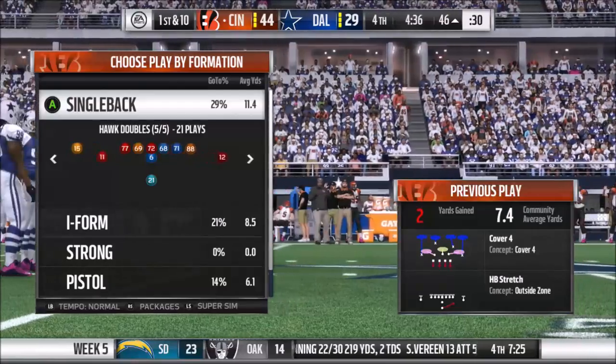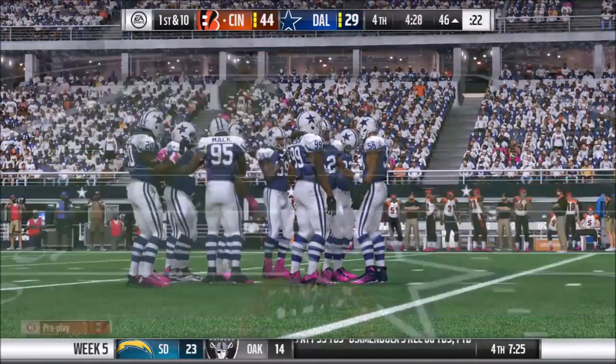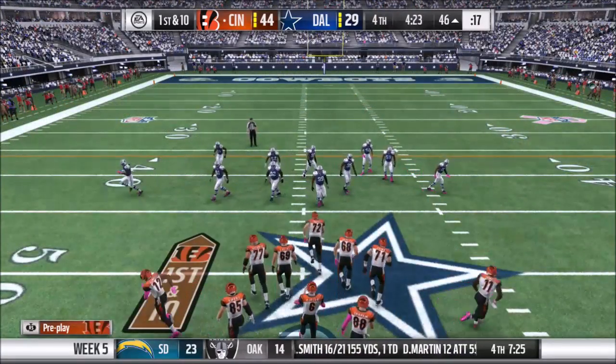Down and pick up the first down. But sometimes you just don't want to break tendency. Stay with what you are, stay with who you know, and go get the first down. That's exactly what they did.